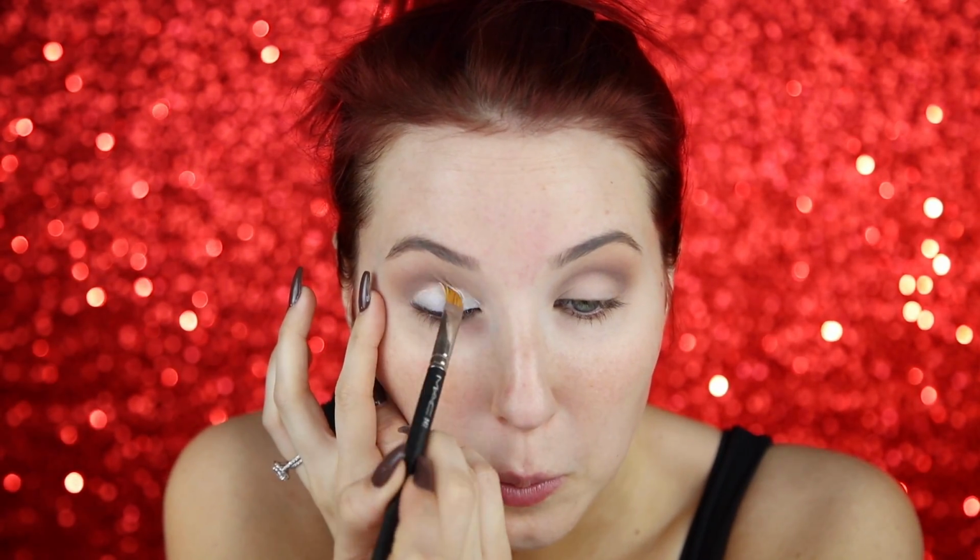Now I'm going to pick up some MAC Chromaline in the shade Pure White, and I'm going to put this all over my lid and just begin to carve out this entire eye look. I am using a flat synthetic brush. This is the MAC 242. It is my favorite all over lid brush.